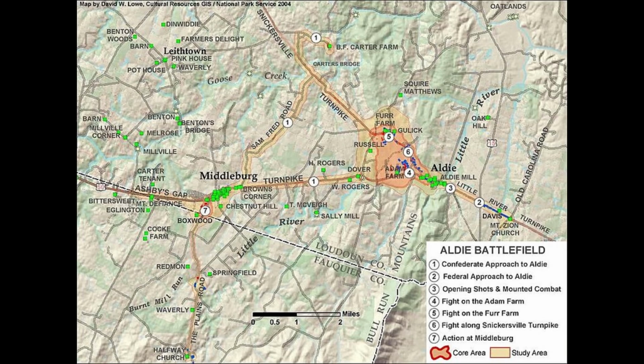The Battle of Aldie took place June 17, 1863 in Loudoun County, Virginia, as part of the Gettysburg campaign. Late in the spring of 1863, tensions grew between the Union commander Joseph Hooker and his cavalry commander, Brigadier General Alfred Pleasanton, because of the latter's inability to penetrate Major General Jeb Stuart's cavalry screen and gain access to the Shenandoah Valley to locate the Army of Northern Virginia, which had been on the move since June 3rd.